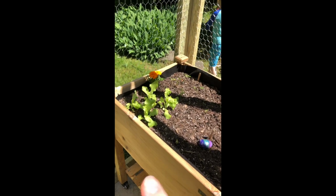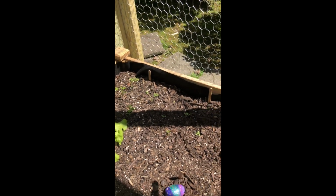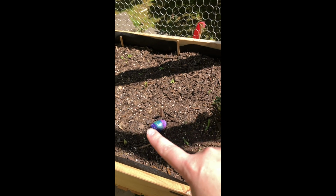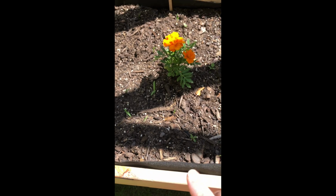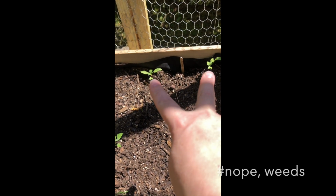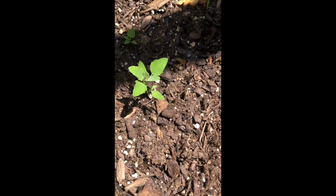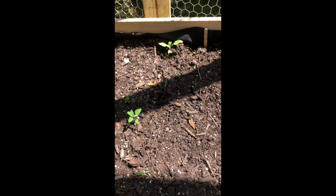This is black seeded simpson is the type of lettuce. Carrots. It's more black seeded simpson. These are bush beans. That's a rock my daughter painted for the garden. This is spinach here and here. And then 2 volunteer radishes. Again, I don't know what this is. It could be a weed. Somebody let me know. And then we did some more beans right in here.